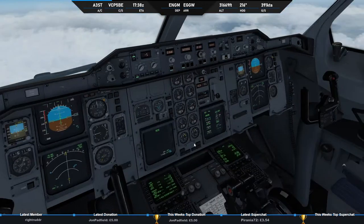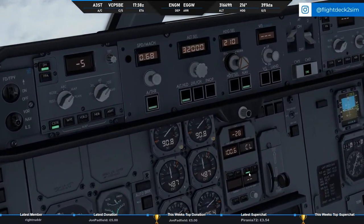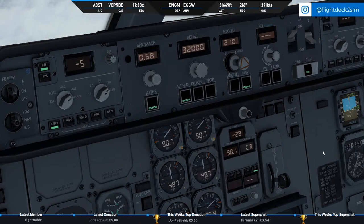Listed in cruise mode. Yes. There we are. 98.1 is the maximum thrust limit now.